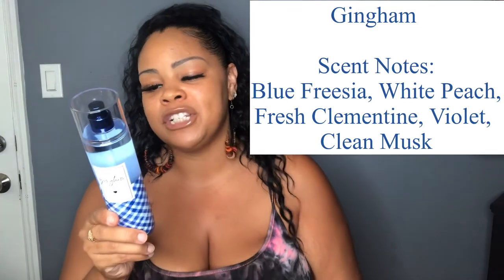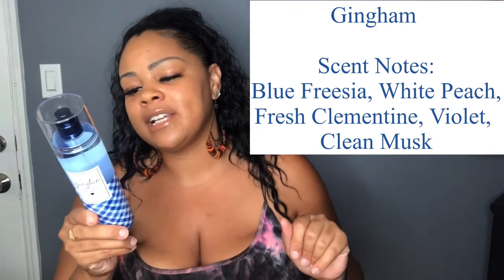Gingham. Oh, I love gingham. The fragrance notes are blue freesia, white peach, fresh clementine, violet, and clean musk. The musk is not very heavy. It is close to a perfume, because it lasts so much longer than the average body sprays do. All of those fruits come together for a beautiful blend. It's light, it's airy, it's breezy, it's gingham. It's decorated like this because it reminds you of a picnic in the park.